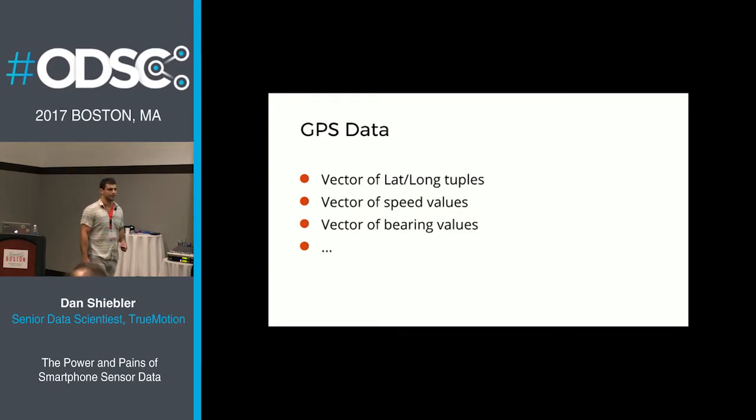So I'm going to dive a little bit deeper into GPS and motion sensor data. I'm going to start with GPS, then go to motion sensors. Just for those of you who haven't worked with GPS data before, a sense of what format you can usually get it in from a smartphone. It usually comes in a vector of latitude tuples, longitude tuples, speed values, bearing values. You get a number of other things like accuracy and stuff like that. And so the problem of analyzing GPS data is the problem of analyzing multivariate time series data.